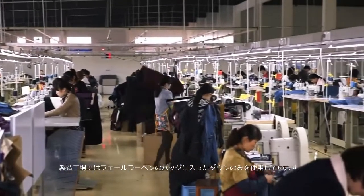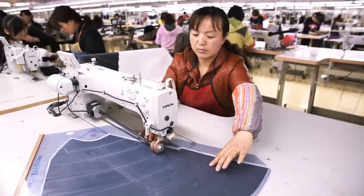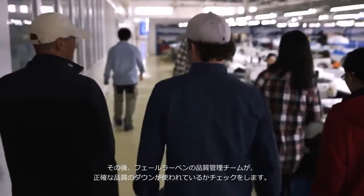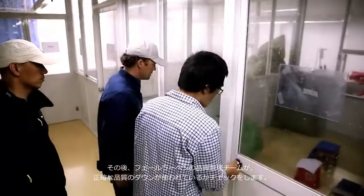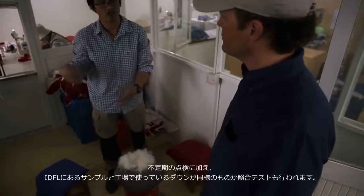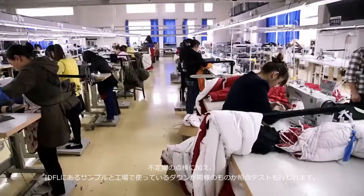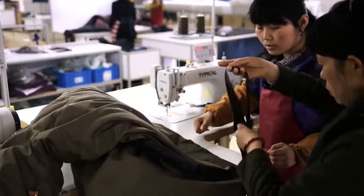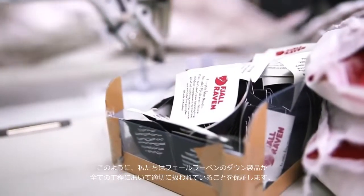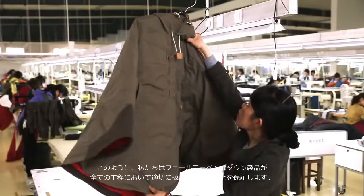In the factories, only down in FJALLRAVEN bags is used for insulating FJALLRAVEN products. FJALLRAVEN's quality control team is present during production to ensure that the correct down quality is used. Random checks are made and cross-checked with samples taken by the IDFL. In this way, we can guarantee that the down in our products has been handled correctly throughout the entire process.